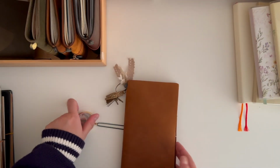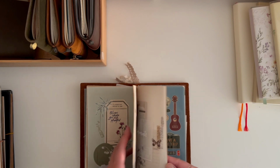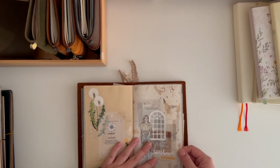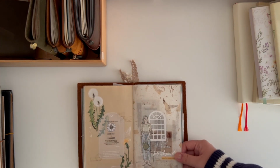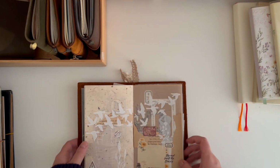Anyway, this is my art journal, which is so sad because I really want to finish it, and I'm 1 page away from finishing, but I keep forgetting to do it. But I actually really miss doing this travelers notebook spread, so I might do some soon, hopefully when I get some time. But that's my art journal.